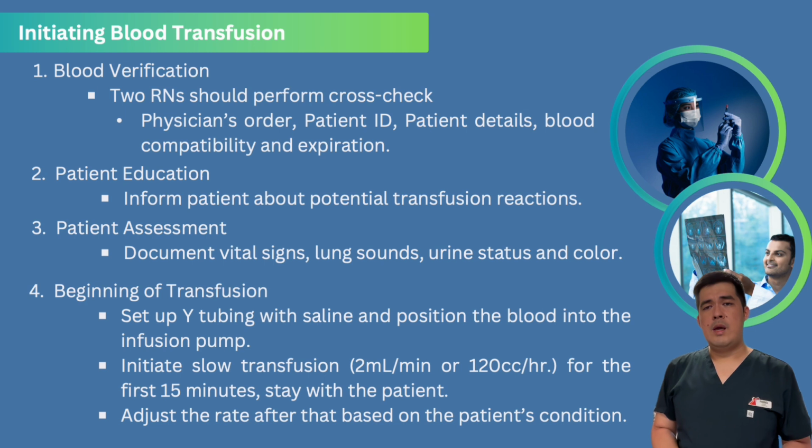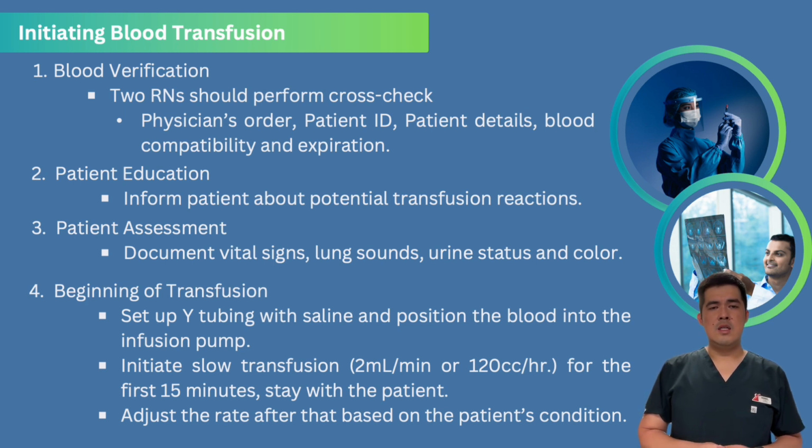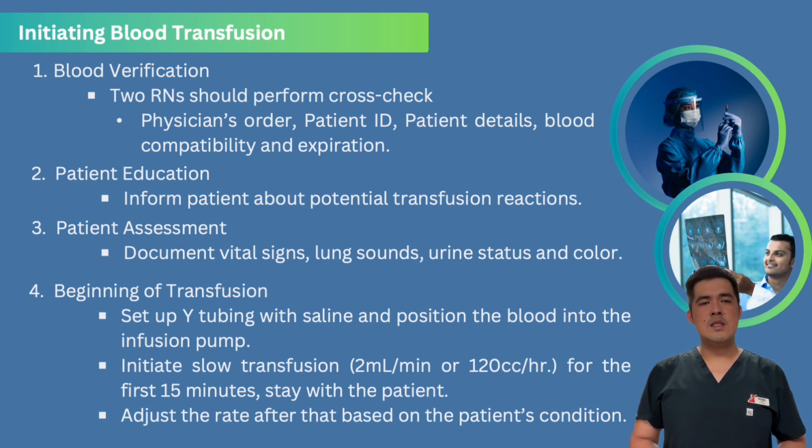Step 2. Patient education. Inform the patient about the potential transfusion reaction symptoms. It is necessary to give them knowledge on how to report transfusion reaction symptoms. Step 3. Patient assessment. Document vital signs, lung sounds, urine status, and color.